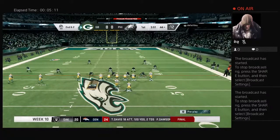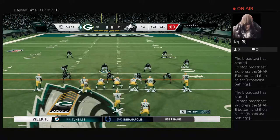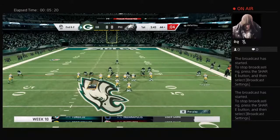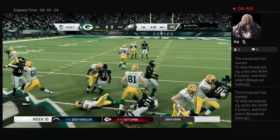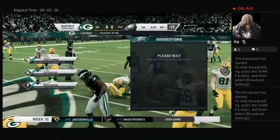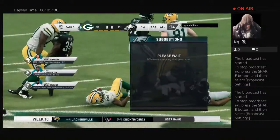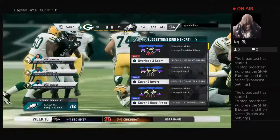He's coming. Go out. He's coming. Now. Check safety. Check safety. Snap. They'll run it now out of the gun. And this carry not as productive. He's swallowed up at the line of scrimmage. He got maybe a half yard at most, but officially they'll be left with a 3rd and 2.